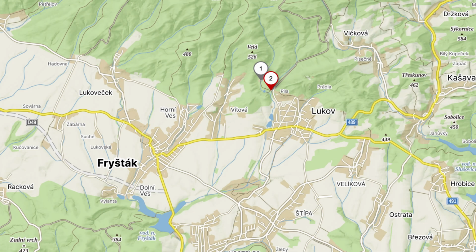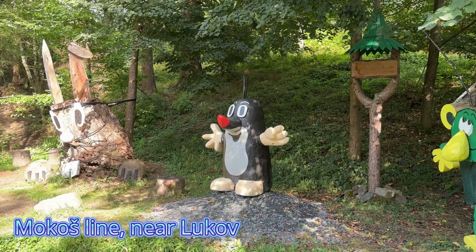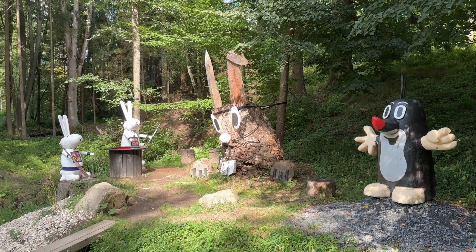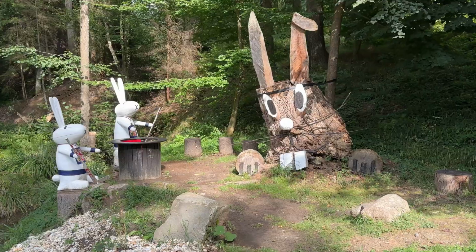Well, I hadn't found any sign of the Templar line, although I'd mapped 3 alignments passing through Friestark, and I decided to move on towards Lukov, where Everett and I had gone to the castle and found a mill line passing through it. I walked down this valley to the side of the castle and discovered my first taste of the Templar line. The female Mokosh line was here, and what a welcome I was given by her. Look at all these Czech cartoon characters that somebody's taken the time to build on the Mokosh line, would you believe?